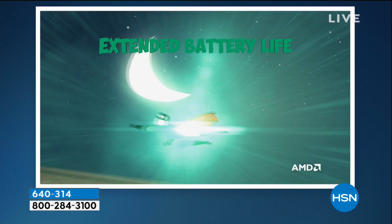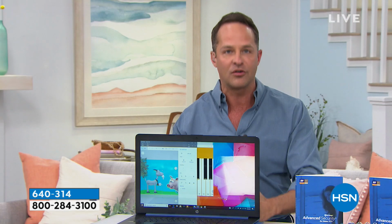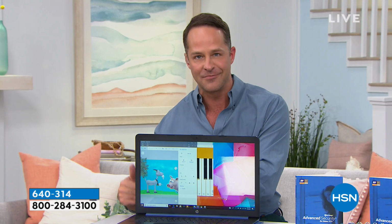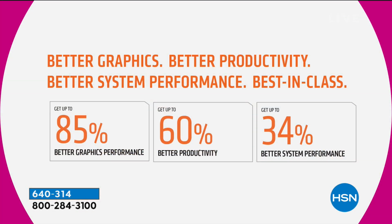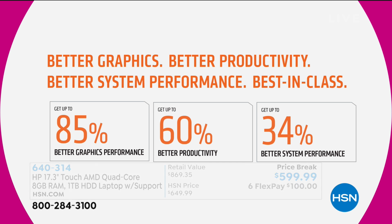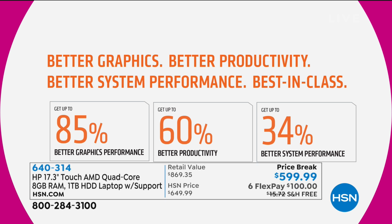But different from the accelerated processor, this is the newest processor, which is called the Ryzen processor. And the numbers behind this brand new Ryzen processor are out of this world. Graphics, which I was talking about, 85% better graphics performance. Oh, wow. Is that extraordinary? Okay, so 85% better. That's nearly twice as good if you're playing games, if you're watching movies, if you're streaming any sort of video.